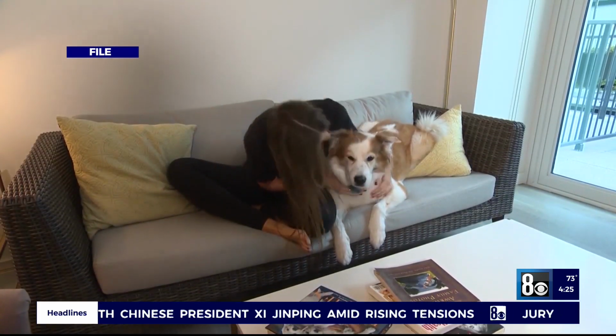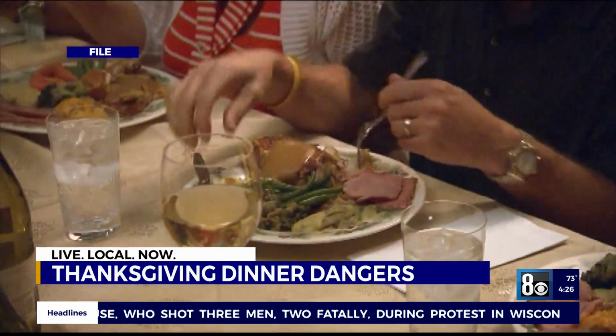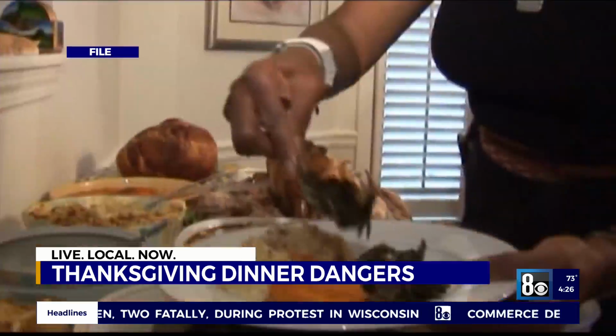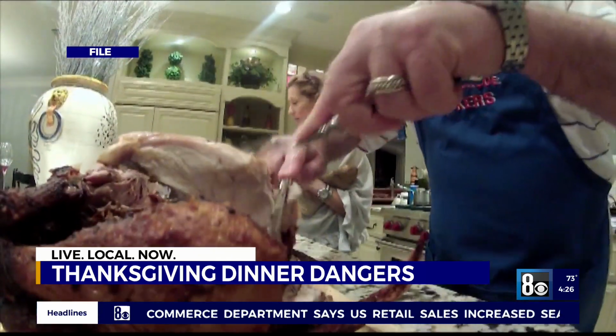Speaking of things that dogs like to get their hands on, of course, scraps from the table. We've got Thanksgiving right around the corner. What should we avoid giving our pets? Well, everybody likes to give things off the table. And I'm not one of those veterinarians who tells you, oh my God, that's a horrible thing to do. I give my dog treats, but there's things to avoid.